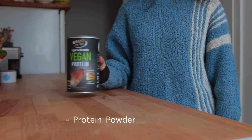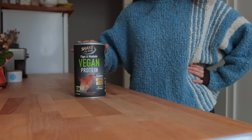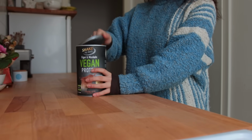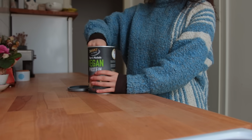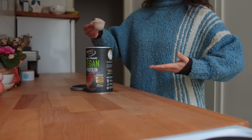I don't have a strong opinion regarding protein powder. It just has to taste good to me. So I'm not sure if I use it for the protein specifically, but sometimes it's fun to use in different baking and breakfast recipes. Is it essential? I don't think so. It's also quite expensive.